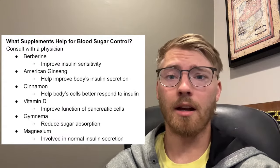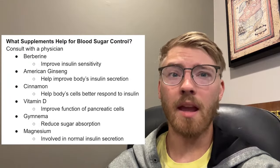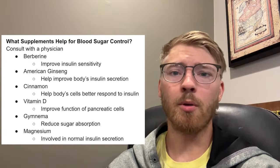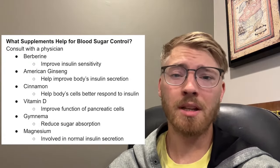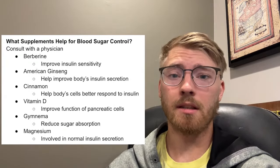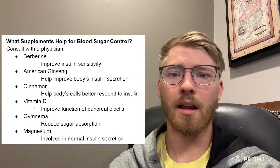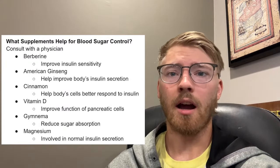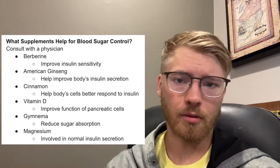I know berberine has a lot of good information and good studies behind it. American ginseng may help to improve the body's insulin secretion. If you struggle with your blood sugar levels being too high, it might be because your body's not able to secrete enough insulin. Typically this isn't the case, but if you're type 1 diabetic or borderline pre-diabetic, this could be a way to increase that insulin secretion. And when you increase the insulin secretion through your pancreas, your body can naturally lower your blood sugar through that exact process.